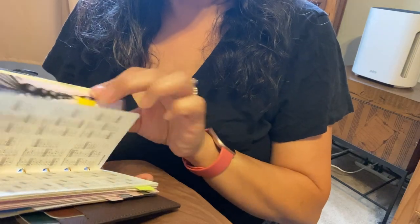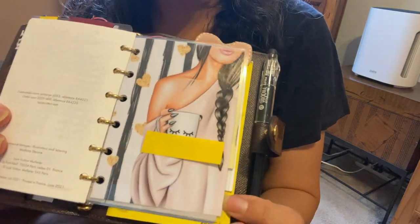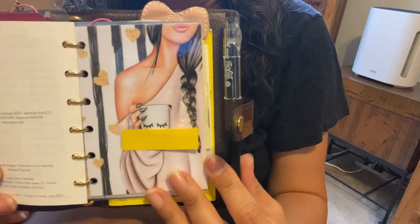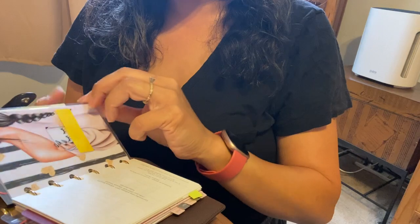And then moving along, I have this cute little tab page that I ordered from Etsy, and I'm just covering up some personal information there since it's monogrammed. But this just really makes me happy to see that. So I have that in there.